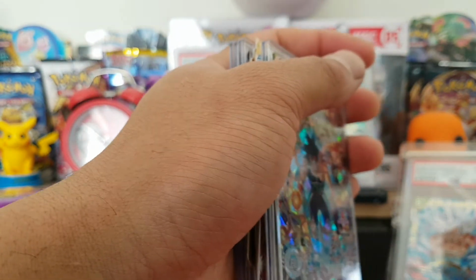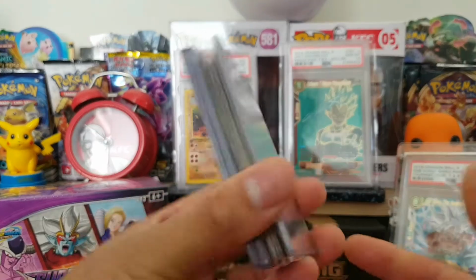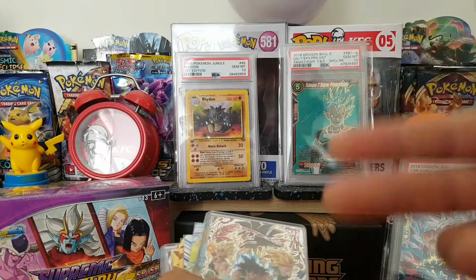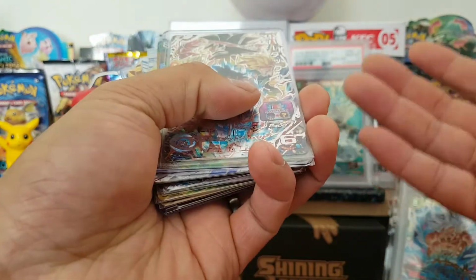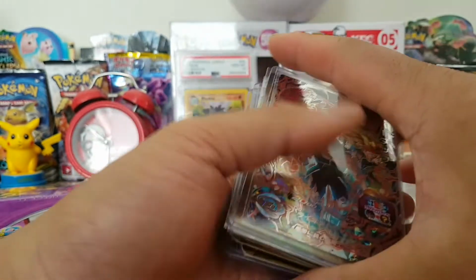When I put these cards in, I had the intention of grading, but obviously things change. Grading companies closed, prices increased, turnaround times have increased, but they've also decreased at the same time. So there's a mix of Pokemon, Dragon Ball Super, Dragon Ball Heroes in here. So a bit of everything for everyone.